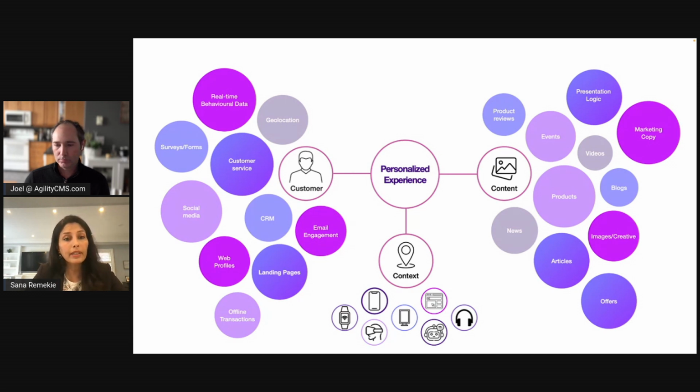When you think about content, this is where a lot of people don't think about the fact that content is also coming from a lot of different data sources and content sources. Yes, a lot of organizations are starting to move towards a headless CMS, but there is still a lot of content sitting in legacy and monolith DXPs and web CMSs that is not easy to move out of the existing repositories overnight, right? So you need to think about content that's sitting in all sorts of systems and repositories, like your product catalog, articles, news, blogs, videos, marketing copy, presentation logic, all of that. We've got to think about that when we're thinking about personalization.